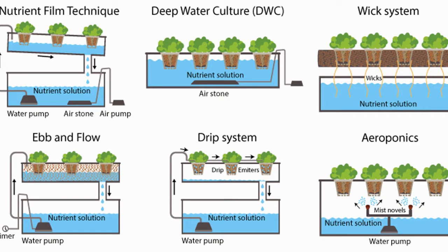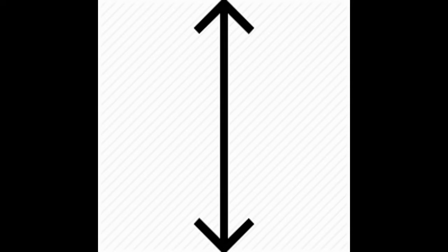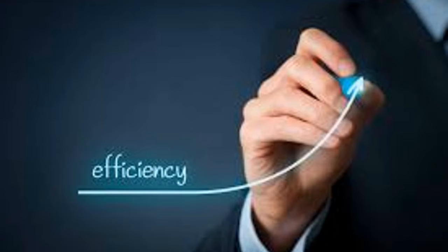There are many different ways that you can grow crops in hydroponics. One system is a tower garden. This is where the plants grow horizontally up a tower, with water that runs up and down the middle to hydrate the roots. Hydroponics is a more efficient way to grow crops compared to farming.